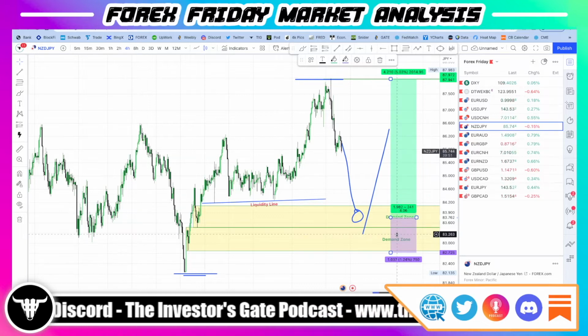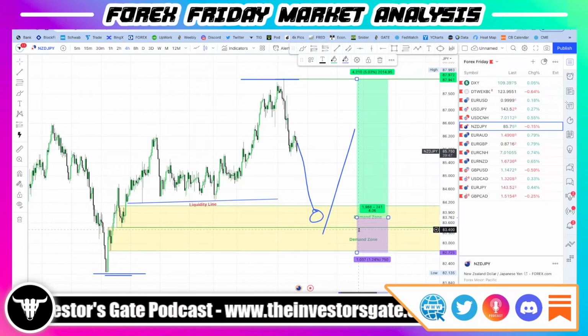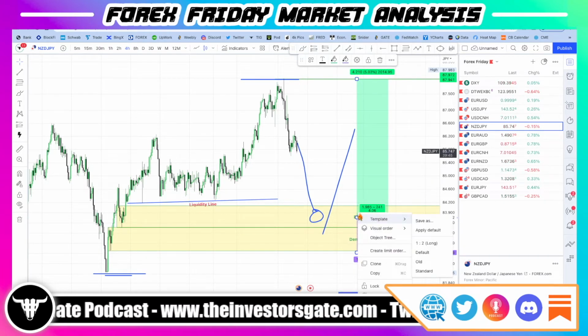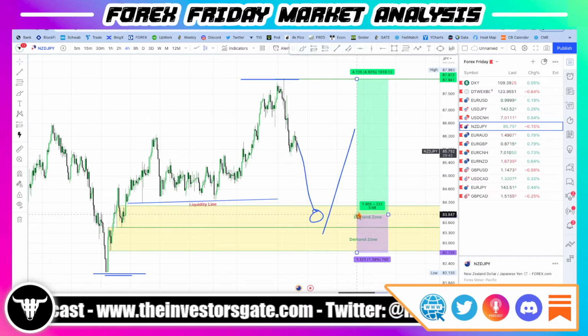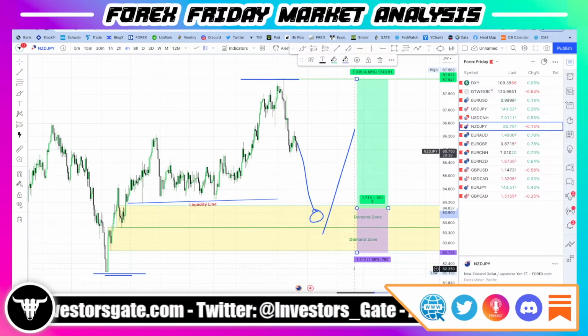Okay, so invalidation right here. I like to do like 3 to 4R generally, so you could push this up a little bit. Let's see where 3 is. Yeah, pretty good. So basically almost the top of the zone, and that's still playing with this.